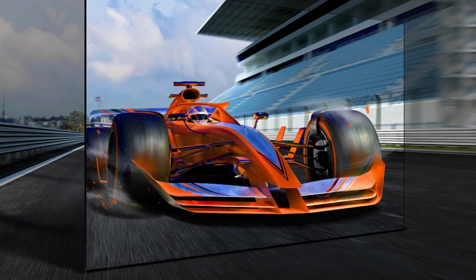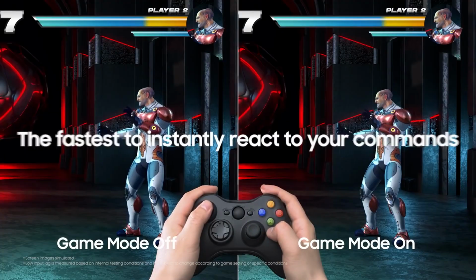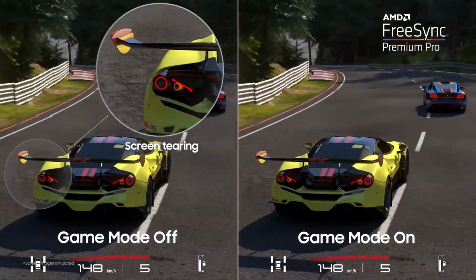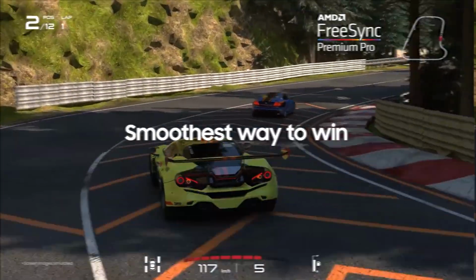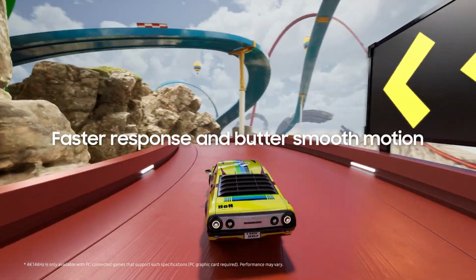It's truly future-proof gaming. The S95F boasts near imperceptible input lag in game mode. We're talking milliseconds here. This translates to a super responsive and incredibly competitive gaming experience. The S95F supports both AMD FreeSync Premium Pro and HDMI 2.1 VRR. These technologies dynamically adjust the refresh rate of the TV to precisely match the output of your gaming device. No more screen tearing, no more frustrating stuttering, just a much smoother and far more enjoyable gaming experience.